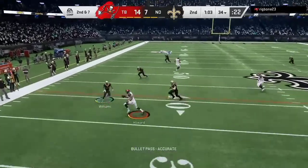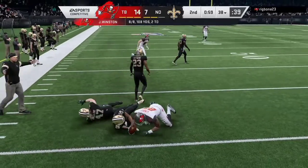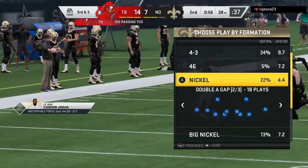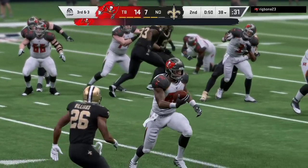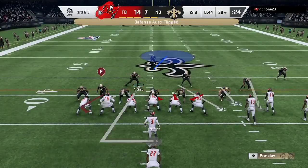Perfectly executed crossing route. That 1st down completion only netted him 3. 2nd and 7. Now left side, a completion to his tight end. 4 yards on the completion, and it sets up a 3rd down. And, partner, I think that's a great example that not all tight ends are created equal because everything was right. Got the completion, but he's not one of the more dynamic guys in the league. So even though he caught it, couldn't turn it into much more.